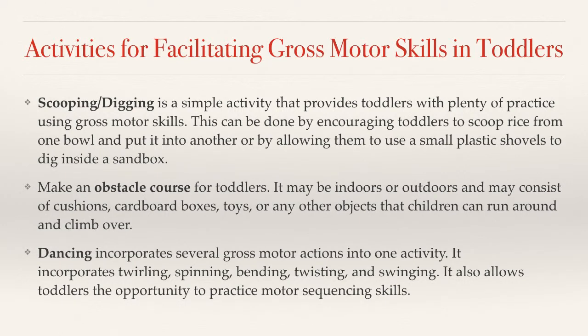Activities for facilitating gross motor skills in toddlers. Scooping or digging is a simple activity that provides toddlers with plenty of practice using gross motor skills. This can be done by encouraging toddlers to scoop rice from one bowl and put it into another, or by allowing them to use a small plastic shovel to dig inside a sandbox.